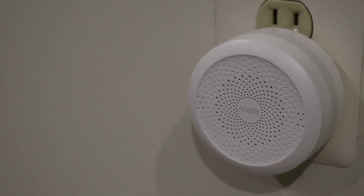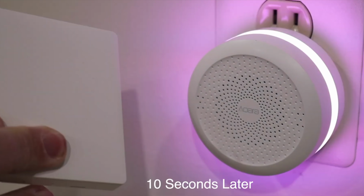Unfortunately, of course, you need the Aqara hub, and you know how I feel about hubs. Guys, we gotta get rid of hubs. I've said it many times before, I hate hubs. Yes, they are fast, they're great protocols like Zigbee, Z-Wave, and all that kind of stuff, but they are not necessary. Let's get rid of them, please!